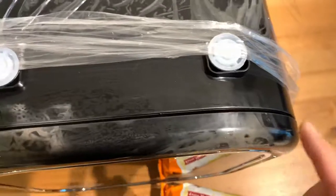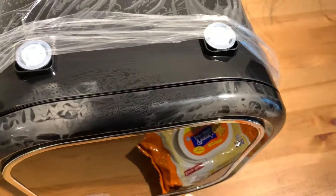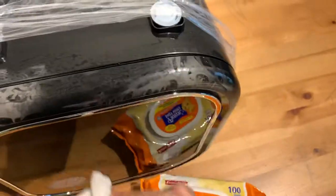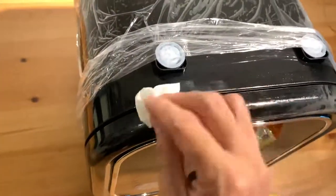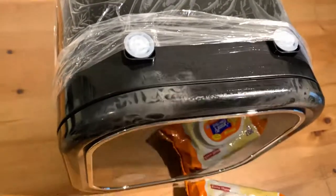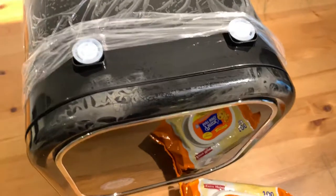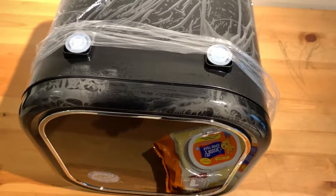So, I want to return this item, and I hope that this is enough proof for you all for me to raise the dispute, because the seller is not accepting this item back. I mean, he mentioned there's nothing wrong with it, but new items shouldn't be like that, right? This is from Lucky Baby. The seller's name is Lucky Baby.